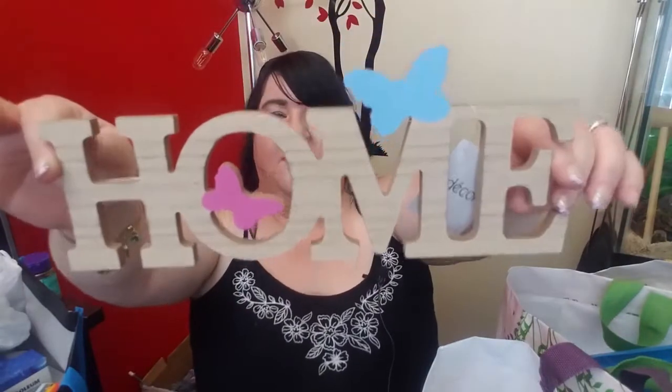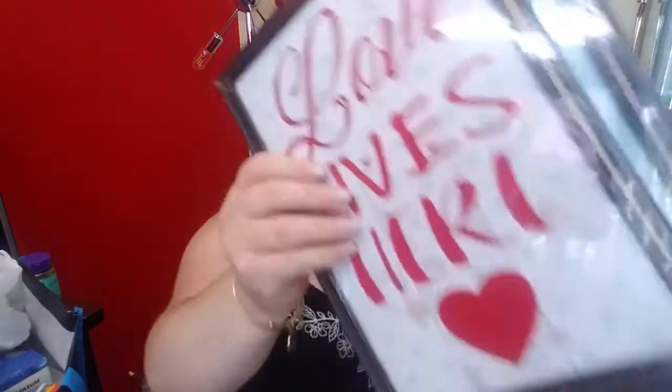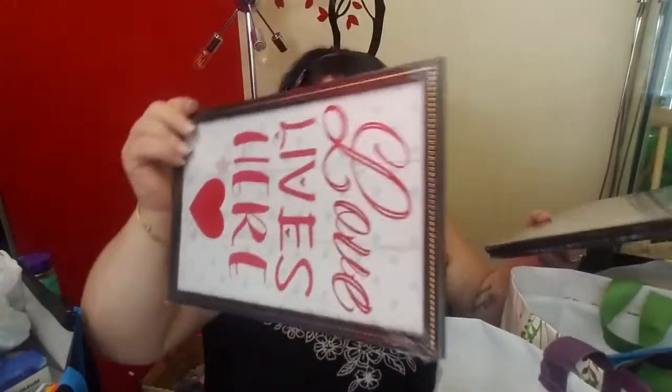And then this one I will definitely paint. It says home on there with the butterflies. Really, really cute. And I'm thinking about painting the home part white, and then maybe using some of that reindeer moss to make these like fuzzy. I don't know, we'll see. Some pictures. I'm trying to move along because I'm looking at the time, and I still have so much more to show you, so I don't know what to do. I might have to do another haul. Okay, love lives here. I absolutely love that.